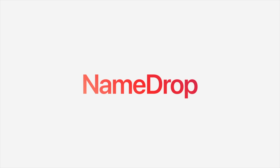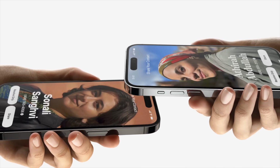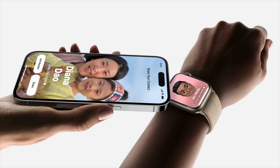Now, AirDrop is probably one of my favorite features in the iOS Apple ecosystem, and they have a new feature called Name Drop. So basically, it's a super easy way to connect with new people. So instead of exchanging numbers or typing in Insta handles or whatever you guys do today, I don't know, Snap, I'm not sure. Maybe I don't want to know. Now, all you have to do is bring your two phones together, and these big, beautiful contact posters will pop up, and you can instantly exchange info from device to device.